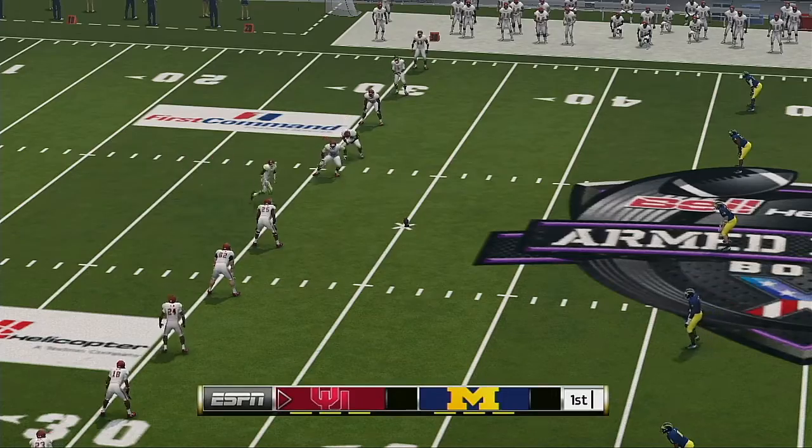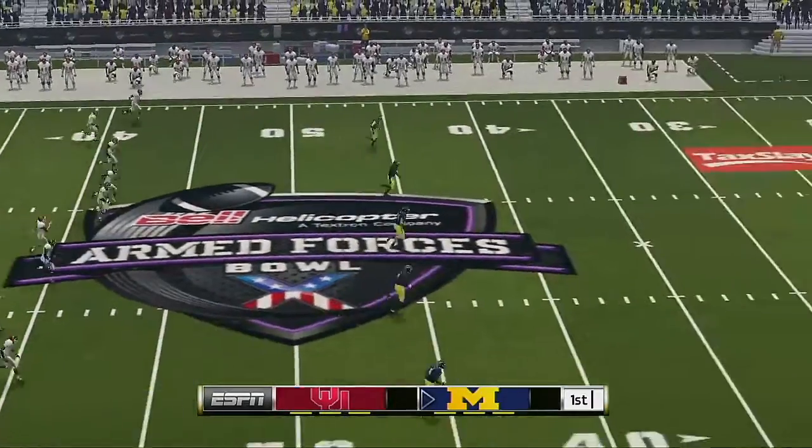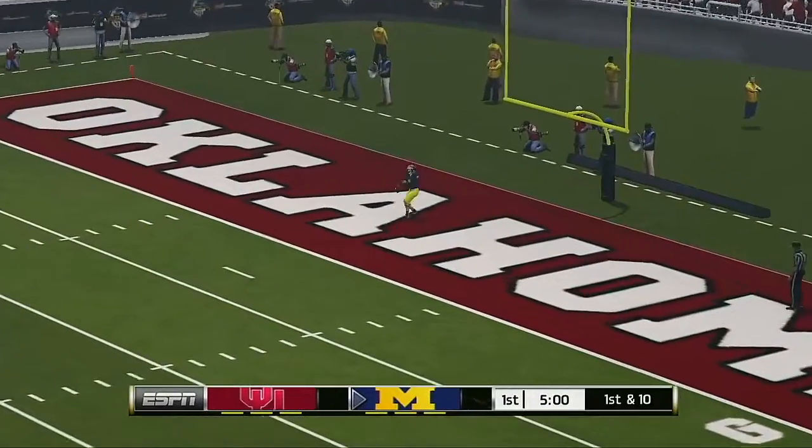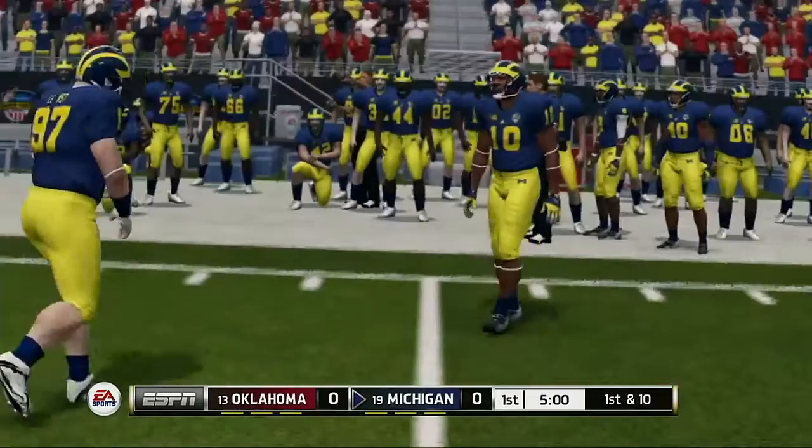Oklahoma is kicking off first, and we're ready to get this game underway. Excellent kick. This one's going to be down in the end zone for a touchback.